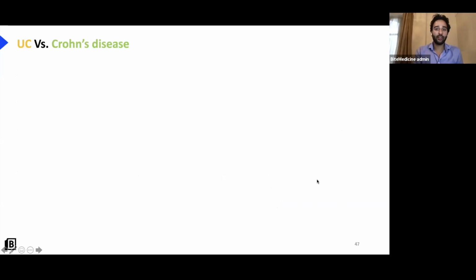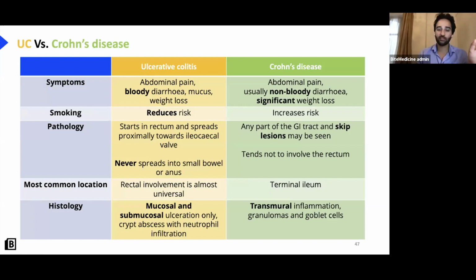Okay, moving on. Now these slides I'm not going to dwell on massively. This is really just so you guys can take home and read about this in your own time, in terms of how you differentiate between Crohn's and UC in terms of various different factors. So you can differentiate in terms of symptoms, the risks associated with smoking and what happens when you smoke with these two conditions. You can differentiate in terms of pathology, the location of the diseased portion of bowel, and histology as well, as we've talked about quite a bit previously. So have a read of that in your own time as well.